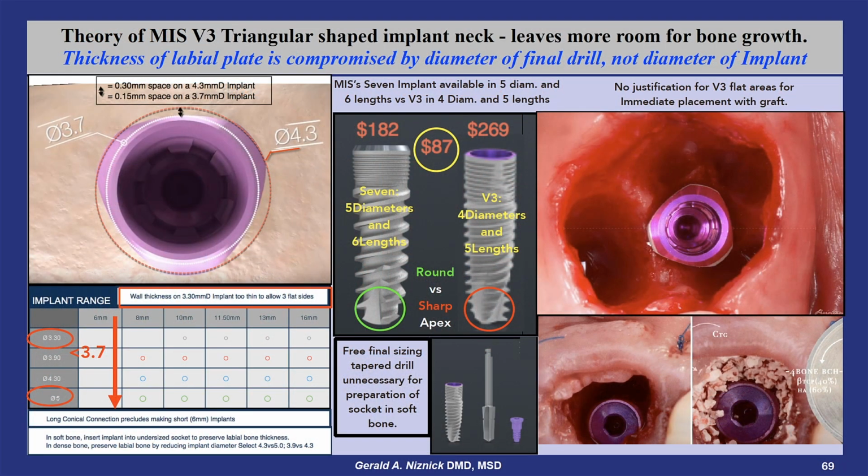MIS's V3 implant turns the cylindrical neck into a triangle, claiming that this will help preserve a thin labial plate of bone. When the round drill cuts a hole that thins the labial plate, the damage has already been done. Having a blood clot between the bone and the flat surface of the triangular implant is not going to reverse that damage. A better solution is to use a narrower implant that does not require thinning the labial plate, or drill a smaller hole and expand the bone by the self-tapping insertion of a tapered implant. MIS cannot put the triangular shape on a small diameter implant because there's not enough metal.